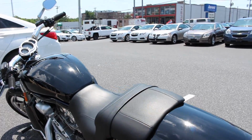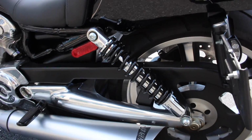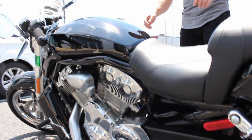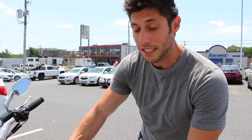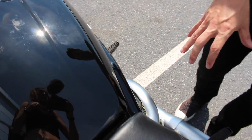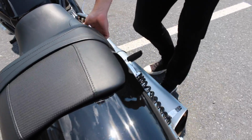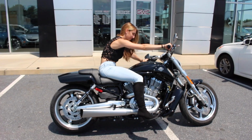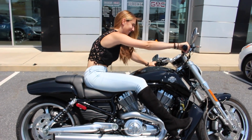These bikes have tons and tons of torque. And they're a lot of fun for the street. Also, a side note, this actually is not the gas tank. The gas tank is actually under the seat, which is really cool. It gives you a really low center of gravity. So there's the gas tank right there, which is pretty crazy. Look how stretched out Christina is on this bad boy.